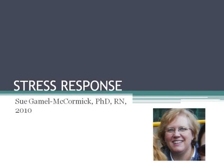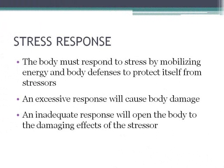Stress response. The body must respond to stress by mobilizing energy and body defenses to protect itself from stressors. So, the body has to use energy, and the body has to rely on its defenses to protect itself.